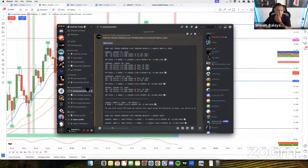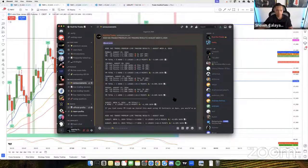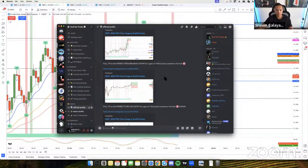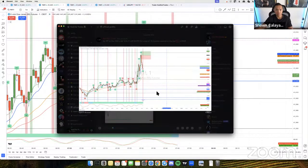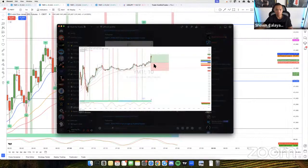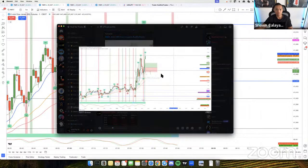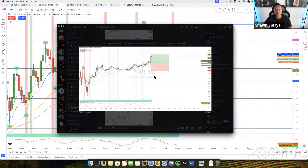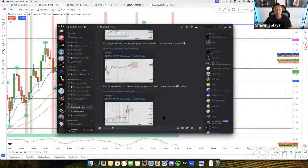Yeah, so anyways, looking at the stats for today, this is what we have so far. So we have loss over here for market flow entry. We have our 100-point move over here, full TP right there for 100 points. And then this one over here, of course, full TP on the second market flow. So basically break even for the scalp entries and then full TP over here for the 100-point move.